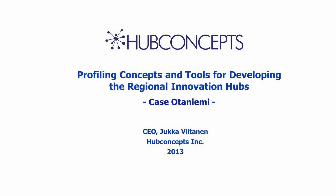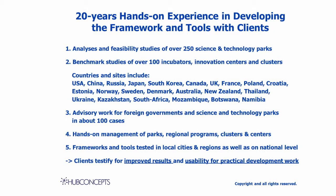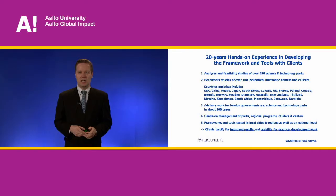So, Hub Concepts, what are we? We are a consulting company which is specializing in working together with our clients who want to develop science and technology parks. We have 20 years of experience in this field, and we have visited hundreds of science and technology parks, incubation centers, and many other locations in all of these countries that you can see in this slide.